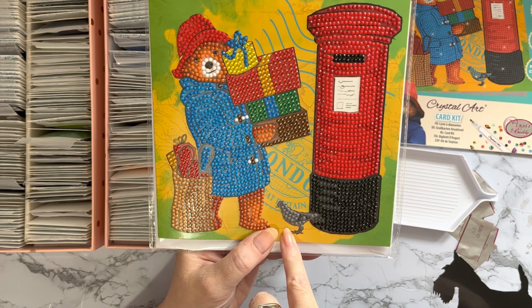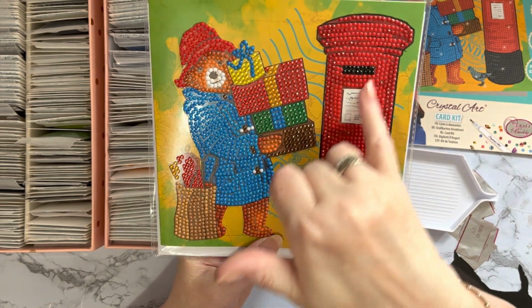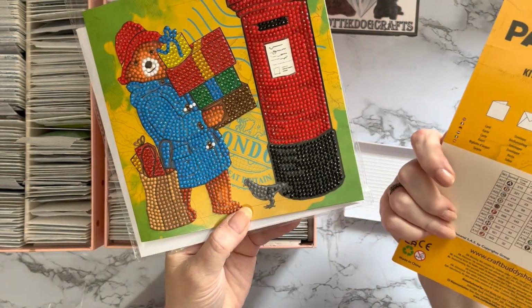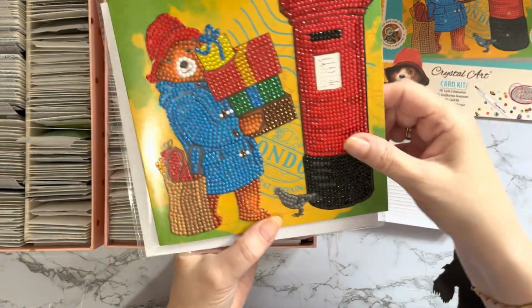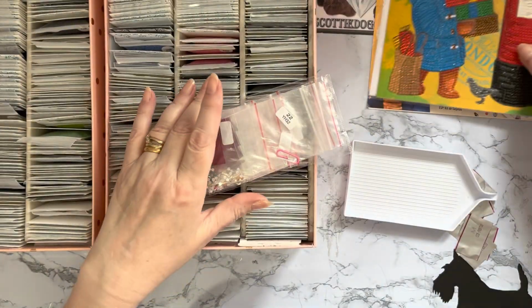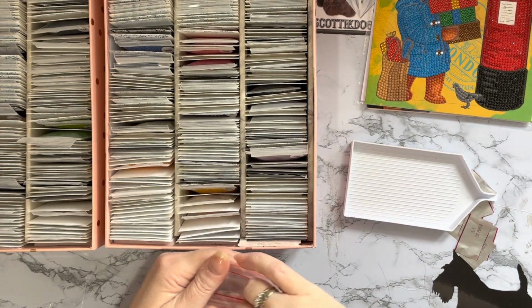I've never diamond painted a pigeon before, so this was quite fun, and I love the shading on the pillar box. There's just so many different colours. I think it was 19 colours on this one. Yeah, 19 different colours on this. So it took some doing, changing out the little packets, but again, well worth it, because it just makes the card that little bit more sparkly and very spectacular.